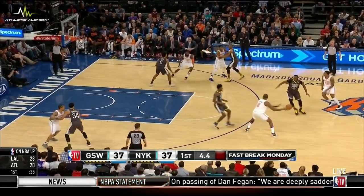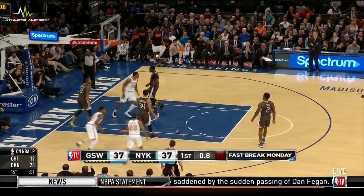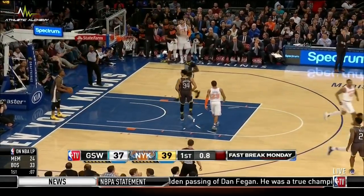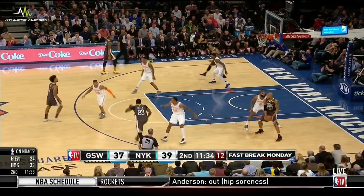Trey Burke is the guy that's going to make himself an NBA career this year. Every year you see a guy come out of the G League, a guy that didn't live up to the hype, find himself later in his career. This season it looks like it may be Trey Burke. Then there's the rookie again on the back door, torching Iguodala, and the Knicks hang a season-high 39 first-quarter points.